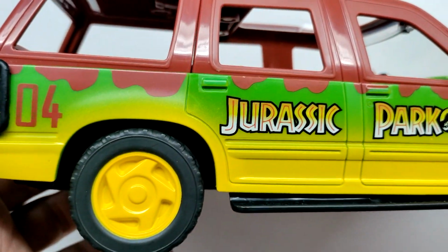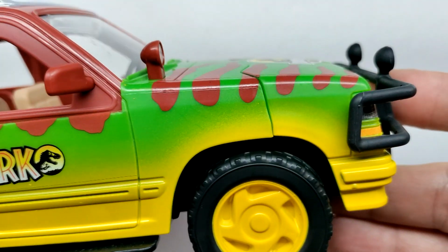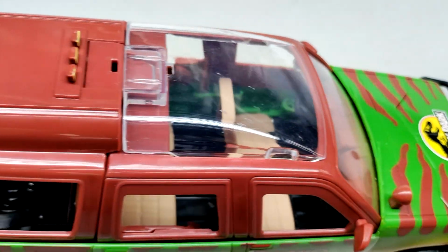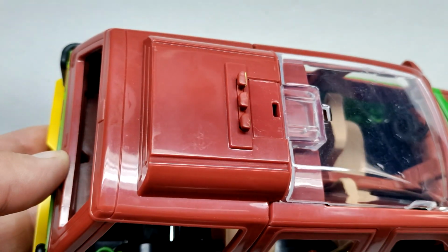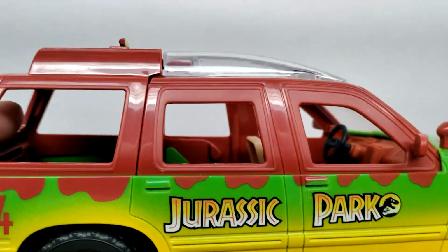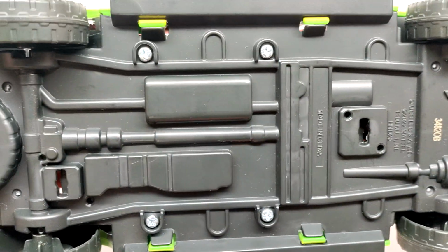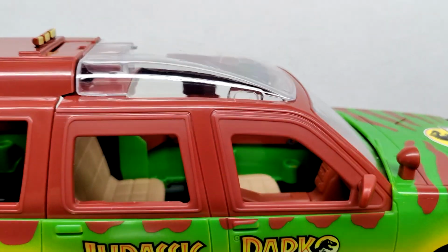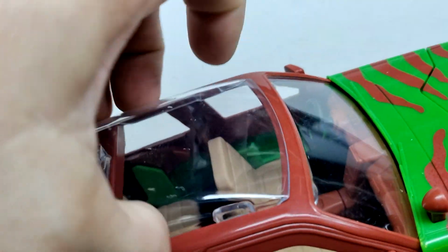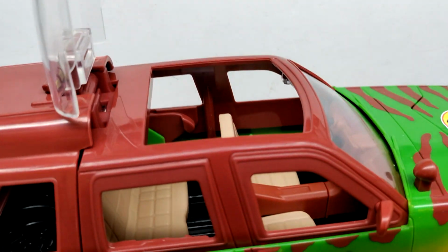But you can also see again, overall, it looks pretty reminiscent of the first version of the Ford Explorer released, but a little bit different as far as the paint apps go, and the general appearance is a little bit different. And that's of course because we have a bit of an action feature with this particular version of the Ford Explorer that we will get to in a moment. You do have a little bit of articulation because you can actually pop the sunroof open.